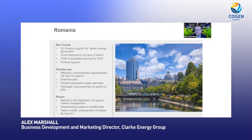There's significant support from the EU with respect to delivering the green energy transition, but these good statements lack the actual action. 7 gigawatts of capacity is planned by 2030, meaning more and more unstable power network. And there's a big political logjam with bringing new legislation through. There's still significant opportunities to improve energy efficiency for CHP, for district energy schemes, but because of that lack of support mechanism, we're not seeing them going through.